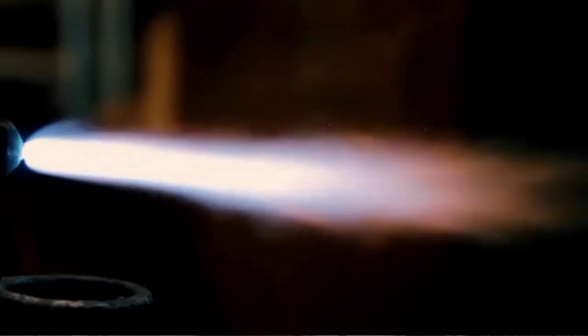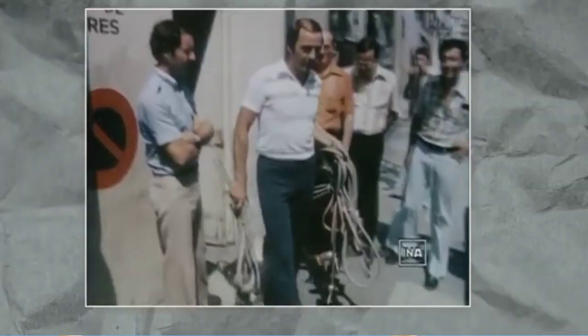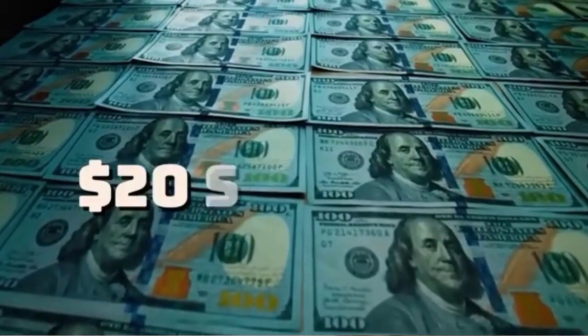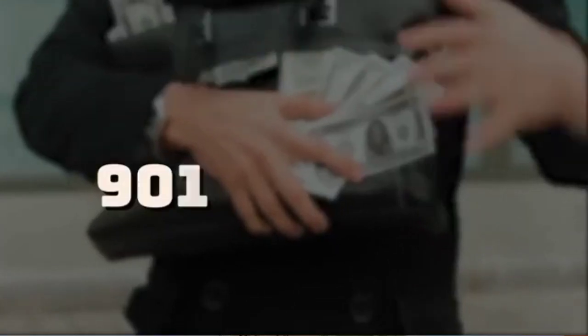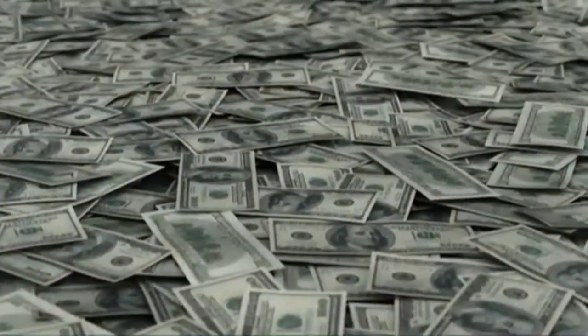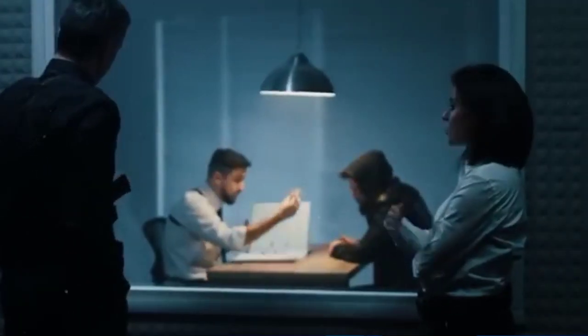Not only that, ventilation equipment for fresh air in the sewerage line and an electrical cable about 1 kilometer long were also found. This heist was worth more than $20 million. Today, its value is estimated at $110 million, which is equivalent to around 900 crore rupees. It was not only the biggest bank heist of the century, but this police investigation also has the status of the biggest investigation in France.